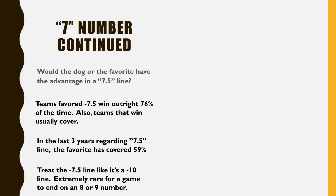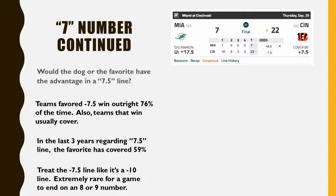And when you actually do the research, that team wins outright 76% of the time, and also covers 59% of the time. Now, that doesn't mean every time you see a minus 7.5 line, play the favorite, okay? Because there will be times when that dog would cover. I'm just giving you some statistical data so that you're more educated about the, quote, 7.5 number.